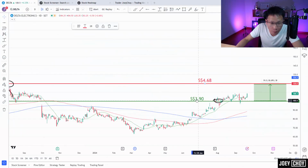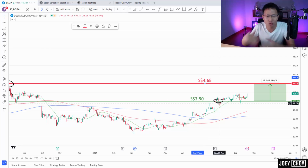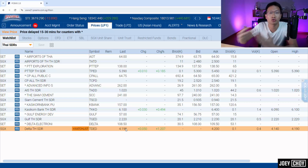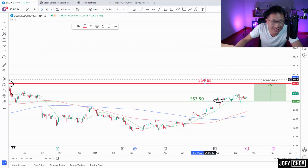Well, that would be like $3.90. So you hit near $3.90 Singapore dollars, like $3.95, $4, $4.05. Now we are at like $4.19. So you dip a little bit to that support level. That could be an entry to get in to ride the reversal all the way up, as I mentioned, towards the $4.68 Singapore dollars target.